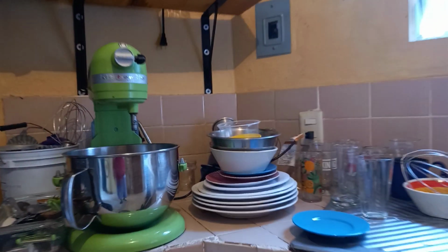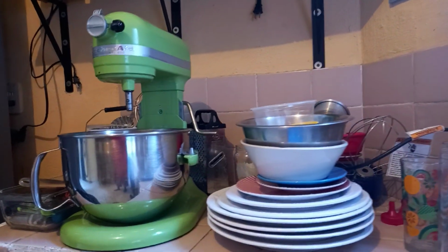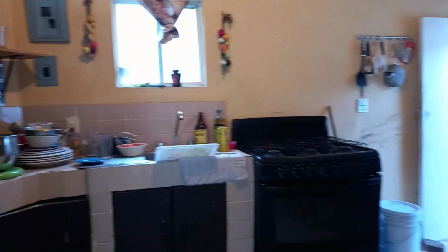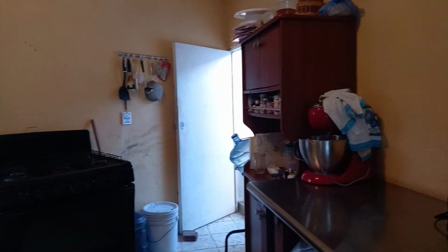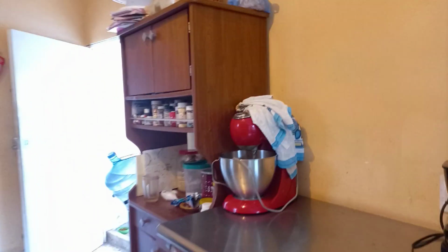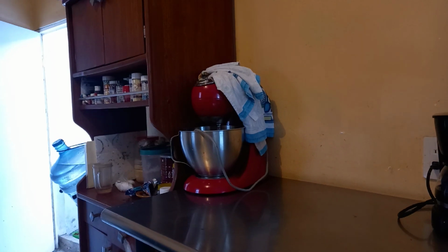She's got a quality KitchenAid Mixmaster. I just bought that online at Amazon. And it's pretty typical of Mexican kitchens. No cupboards, no nothing. So we bought a little hutch, whatever you want to call it there. So she's got some storage for all her cake decorating supplies and spices. A second mixer. And look at this. This is the master panel for the house.